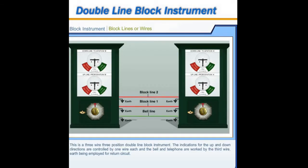Lines or wires. This is a 3-wire, 3-position double-line block instrument. The indications for the up and down directions are controlled by 1 wire each, and the bell and the telephone are worked by the 3rd wire, earth being employed for the return circuit.